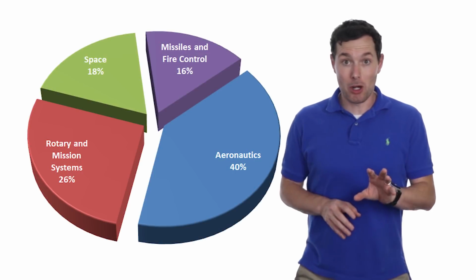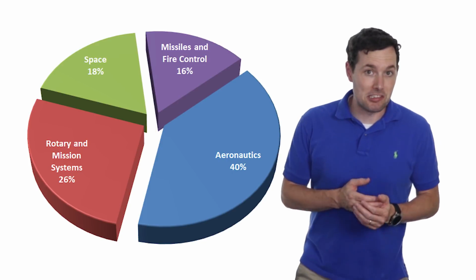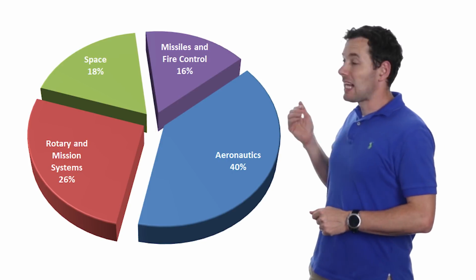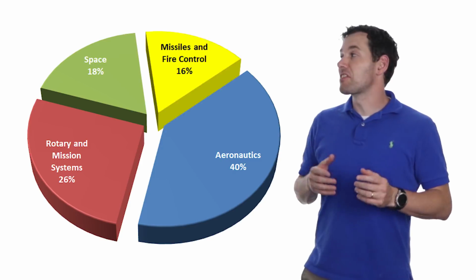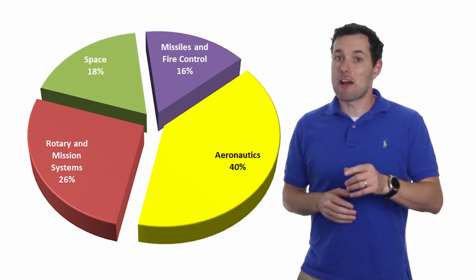Okay, so Lockheed Martin operates in four main segments. They have aeronautics, rotary and mission systems, then they have space, and then their last segment, their smallest segment, is missiles and fire control. Okay, let's start with the largest contributor to revenue, aeronautics.